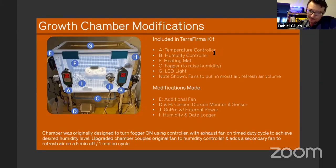And there's also a light. Not shown, although you can almost make it out behind this latch on the sidewall. There is a fan to pull in moist air down here, and then another fan on the side that refreshes the air volume, because you don't want carbon dioxide to build up in the box, because carbon dioxide can cause fungi to abort, and then you get no fruiting body.